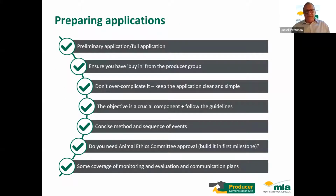So preparing applications, the process, as Hilary mentioned, there are preliminary applications assessed for a start and then going through to full applications. Make sure you've got really good buy-in from the producer group before you put your application in. Don't overcomplicate it. This is not research and development projects. These are PDS projects with a relatively good but limited budget. And keep the applications really clear and simple. The objective we'll talk about in a second, but that's an absolutely crucial component to get right at the start, and please follow the guidelines.